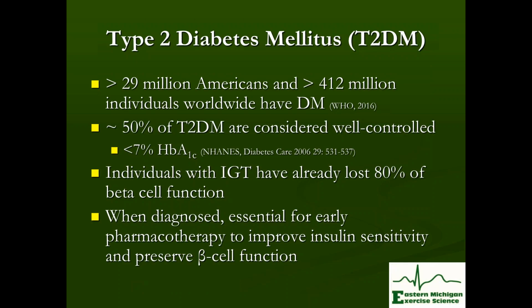Type 2 diabetes: you can't do any diabetes talk without a little epidemiology. There are approximately 29 million Americans and about 412 million worldwide with diabetes. It's estimated that about 50% of these are considered well controlled, and by well controlled, we mean maintaining a hemoglobin A1C level of less than 7%. Individuals with impaired glucose tolerance have already lost about 80% of their beta cell function, so diabetes is right around the corner. When diagnosed, early pharmacotherapy to improve insulin sensitivity and preserve beta cell function is essential.